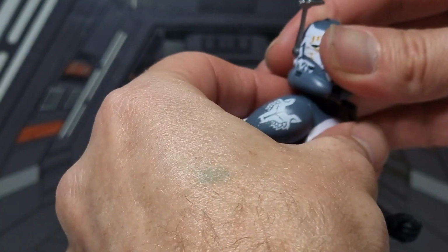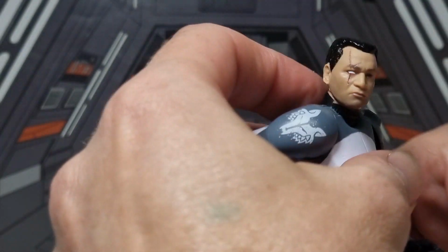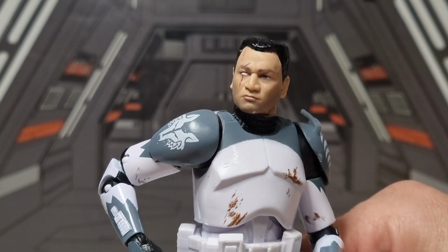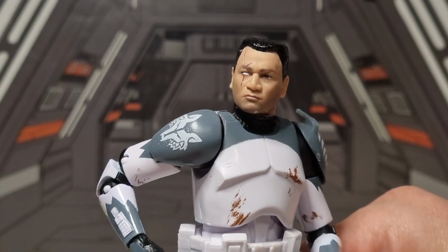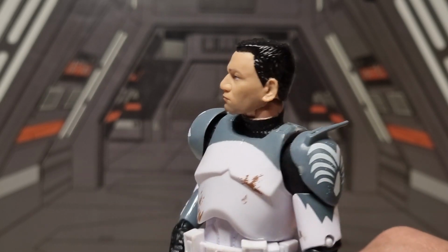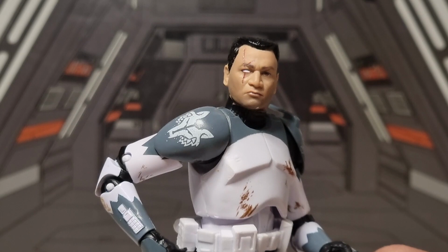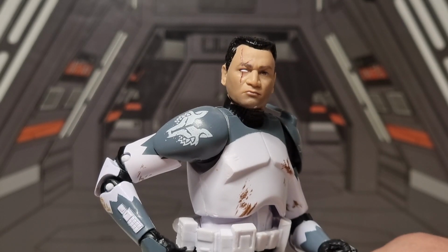But he has a removable helmet. It's been a while. There we go. It's pretty good. Wolf. All right, my friends. Into the last one, and probably my second favourite.